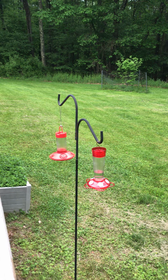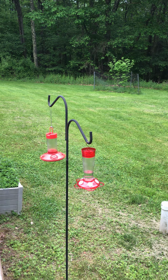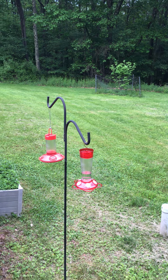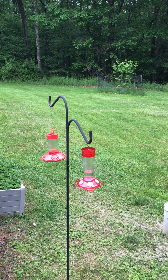And here is my hummingbird feeder. There is a hummingbird, but I don't know if he's going to come back. Shall we wait a minute and see if our hummingbird comes back? We can see. Oh well, maybe next time.